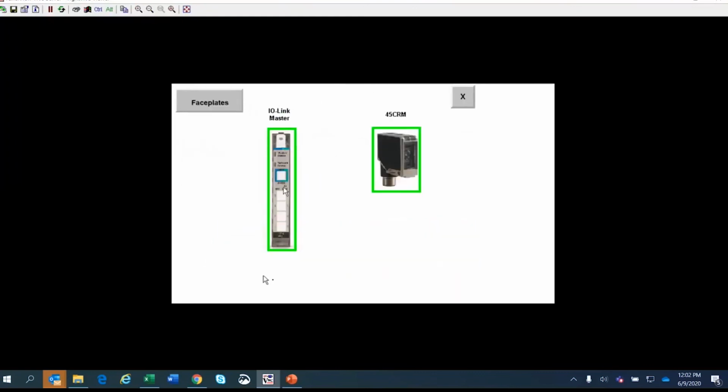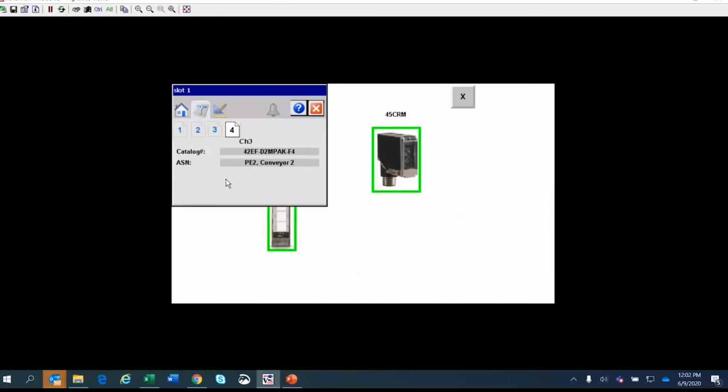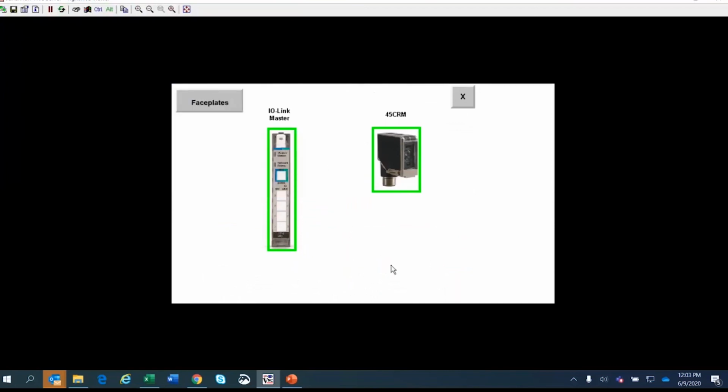Here is a faceplate for the iLink master, which is the Point IO master, 4 points Point IO master. If I click on it, it'll show me 4 channels. And if I go on each channel and I look for it, it'll give me the catalog number associated with that channel and the application specific name. So the guy didn't have to go out there. He has that information. So this is all time savings in trying to get the equipment back up running. And these faceplates are there so that people can take it from our sample code library and just plug that in. They don't have to design their own faceplates.